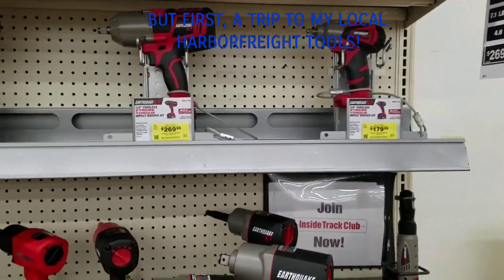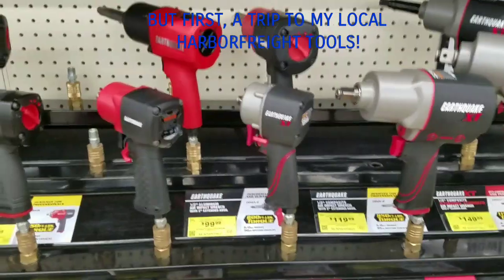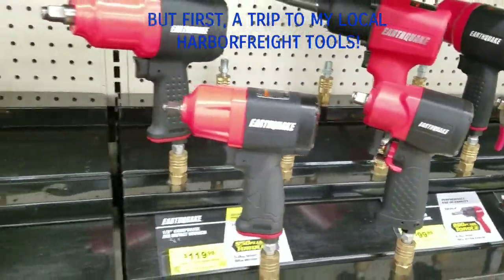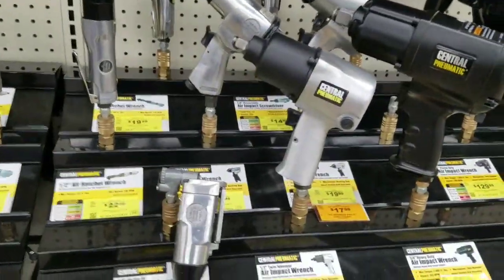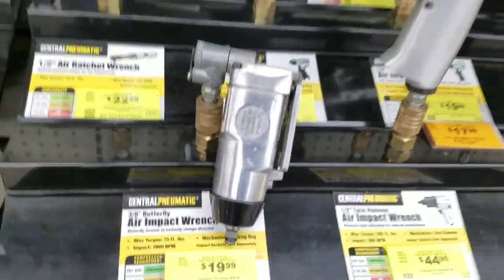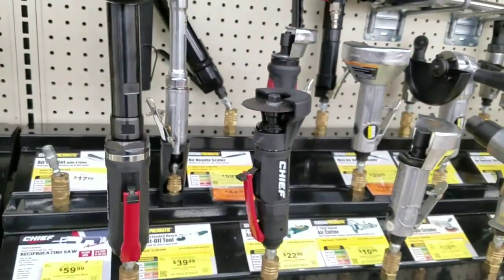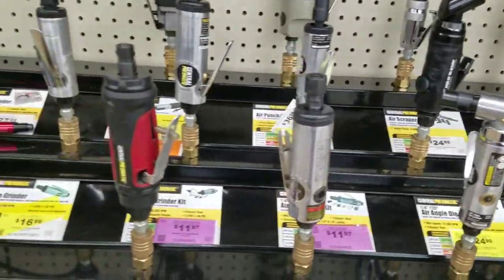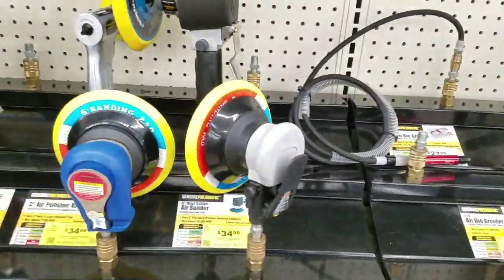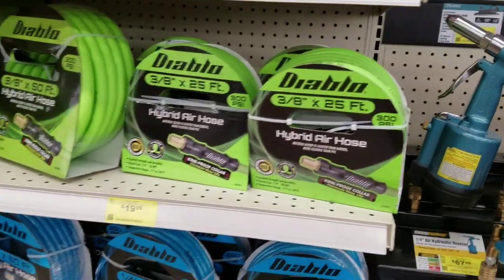Figured I'd come over to Harbor Freight Tools and check out their pneumatic tools and air impact wrenches. Robert Nighthawk told me to check out their Earthquake brand. A lot of tools. Pretty cheap too. $19.99. Cutting tools, grinders, air angle die grinders, air sanders. I might need this someday. Hoses.